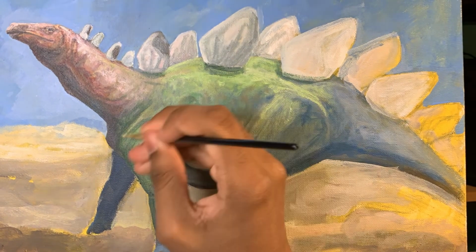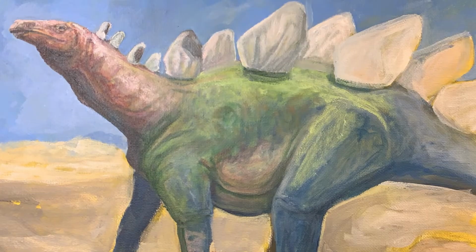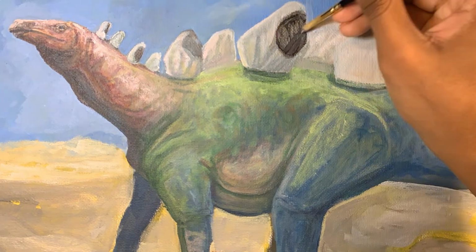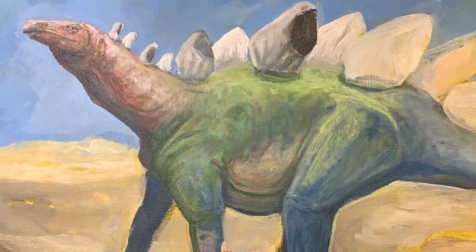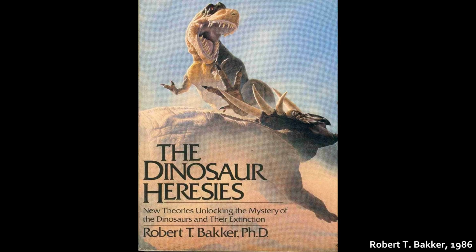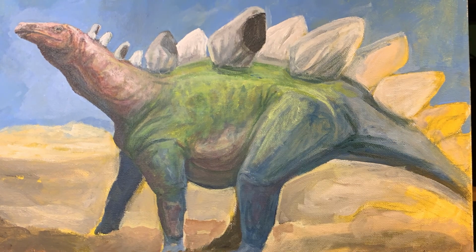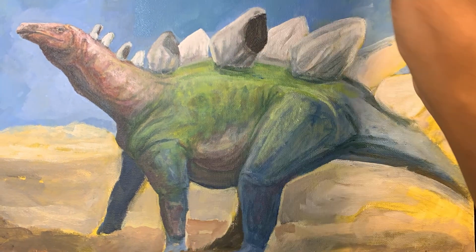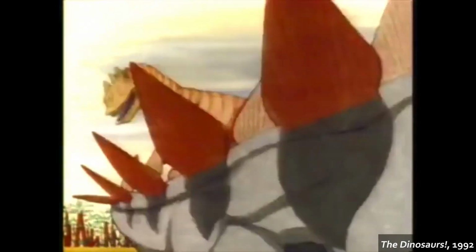Now, you might think nothing came from the gliding stegosaur hypothesis. You're correct, sir. However, in the era of the dinosaur renaissance, we saw one more instance of wacky plate dynamics. This would be Stegosaurus having the ability to actively control its plates. This was featured in Robert Bakker's book The Dinosaur Heresies in 1986, which I still need to read, but it also appeared in an animated form in the 1992 television series by PBS, The Dinosaurs, as some sort of threat display towards a hungry Ceratosaurus.